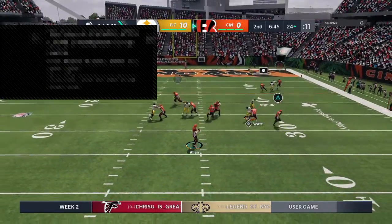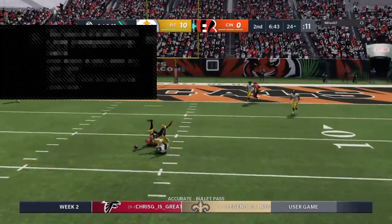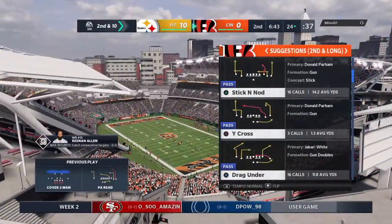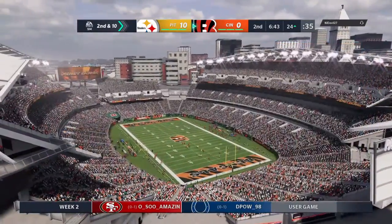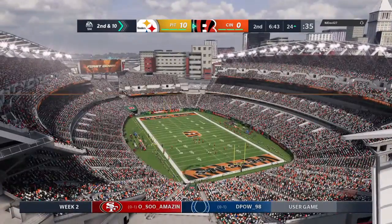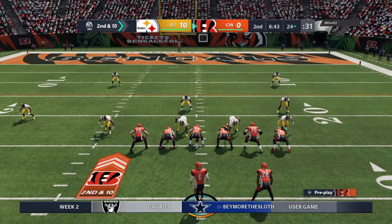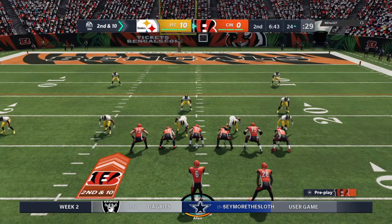Allen off the play fake. And that's going to be incomplete. Too tough to hold on to that one. It's 2nd down. Going with a dime look on defense. 2 extra defensive backs on the field and covered up essentially every blade of grass. That allowed them to disrupt the play.